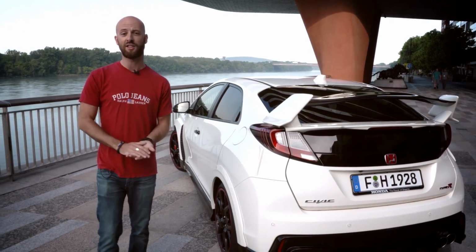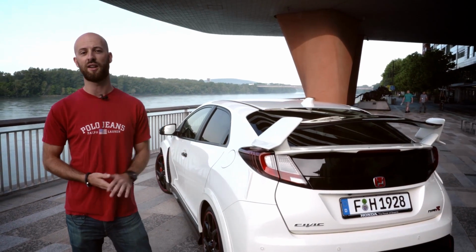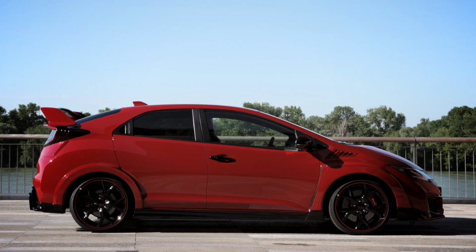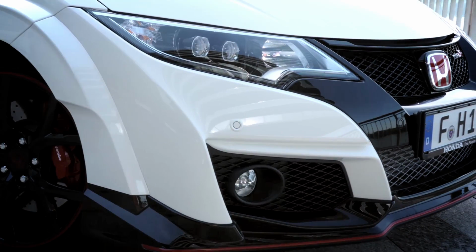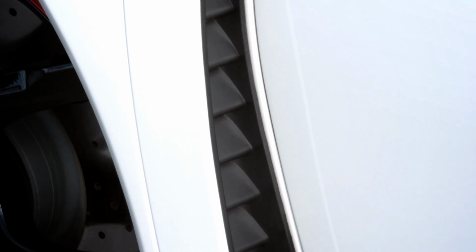Now, with current hot hatches like the VW Golf R and BMW M135i setting the trend for understated power, it's nice to see Honda breaking the mould and making a car that really does look like it wants to cause you some serious harm. However, this design is not just cosmetic window dressing.